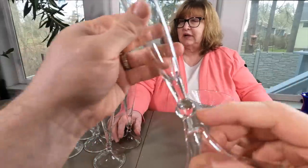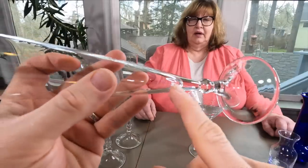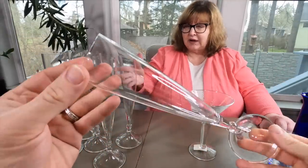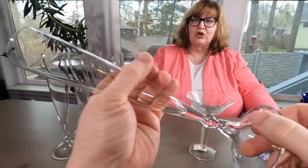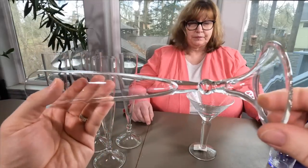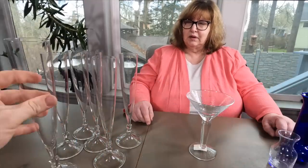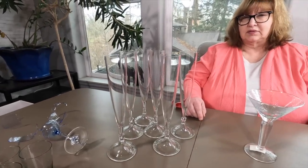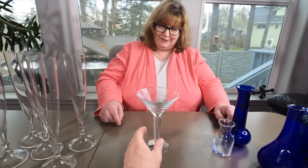Yeah, I think these look amazing. I love the design on them. These are huge. I've never seen them that tall. They feel soft. See the bubbly champagne in them? I can just picture it. These are about 15-inch glasses. There's six of them. They're a set of six. Now we only have a set of one of the blue one over there.